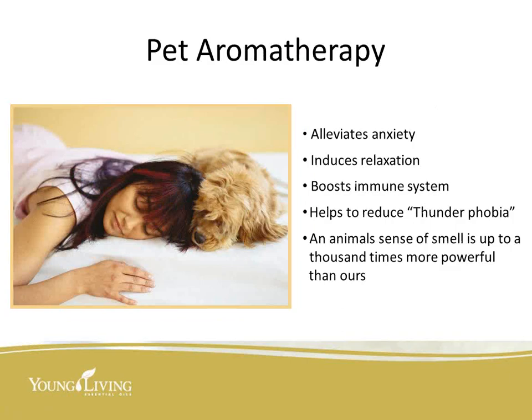Pet aromatherapy. This is when we use the therapy with aroma with our pets. The same as it does on human beings, it will alleviate anxiety, induce relaxation, boost our pet's immune system, and reduce thunder phobia. An animal's sense of smell is up to 1,000 times more powerful than our sense of smell.